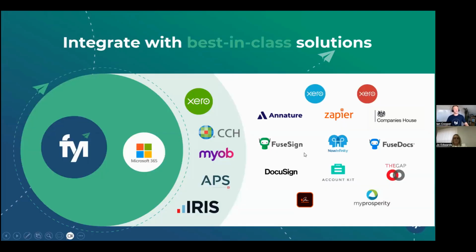Looking at the ecosystem, this is where the advantages of a cloud platform really come into their own. You can see over on the left-hand side, we've got FYI and Office 365. Those are the prerequisites of being able to use the FYI platform itself. And then what we allow, and recommend, is integrating with either Xero Practice Manager, CCH, and Iris specifically. The beauty of this is that you will have only one place to update client details. So anything changes about a client, you update it in one place, and then 15 minutes later, you'll see it updated in the other. With Iris and CCH, they remain the source of truth, and they update FYI.